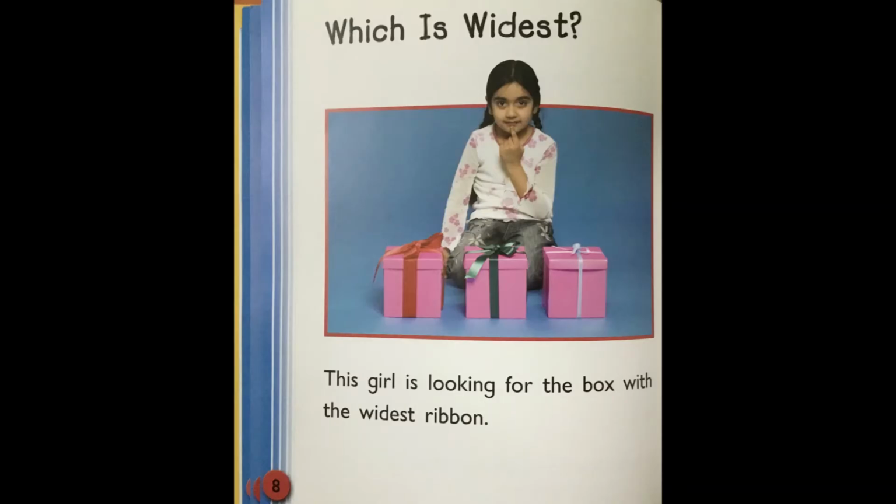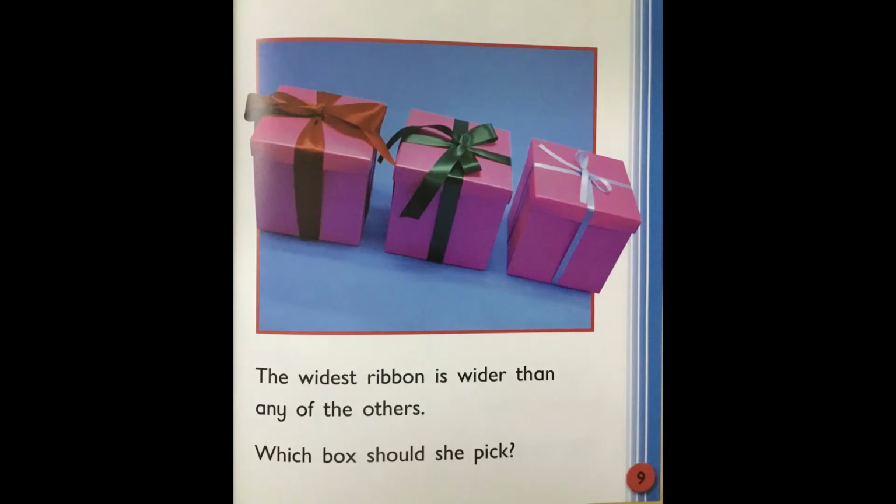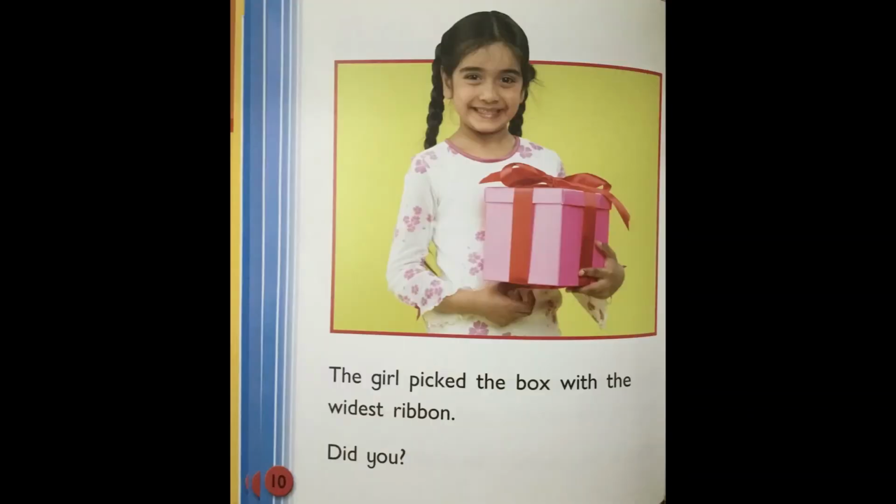Which is widest? This girl is looking for the box with the widest ribbon. The widest ribbon is wider than any of the others. Which box should she pick? The girl picked the box with the widest ribbon. Did you?